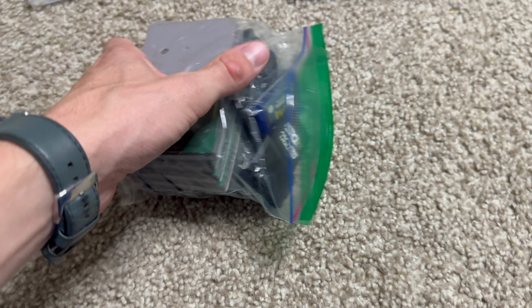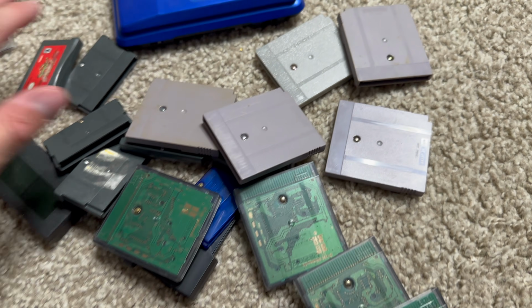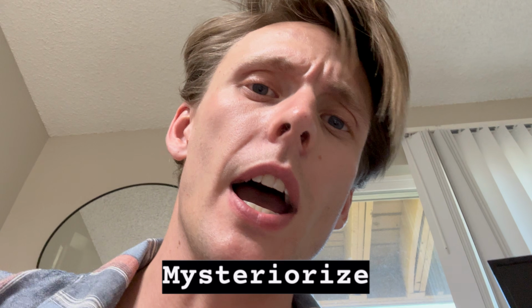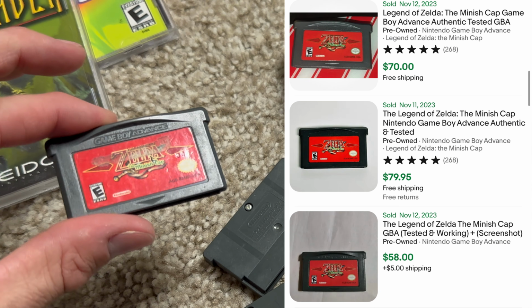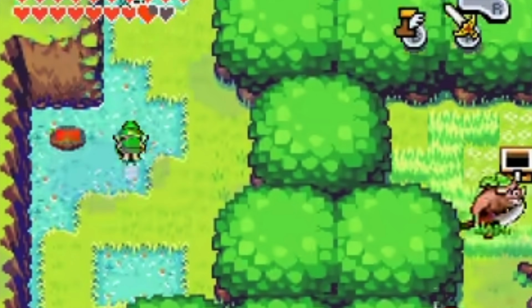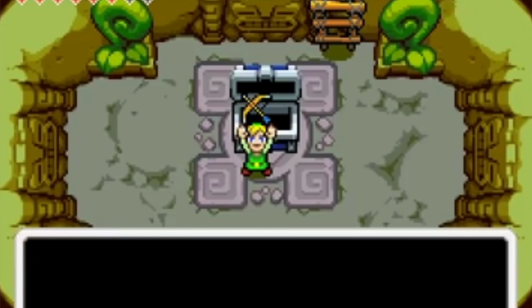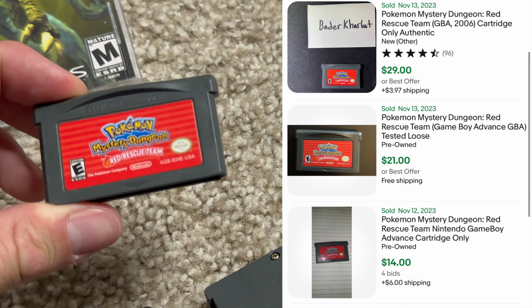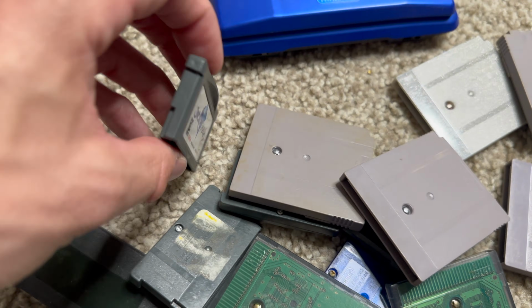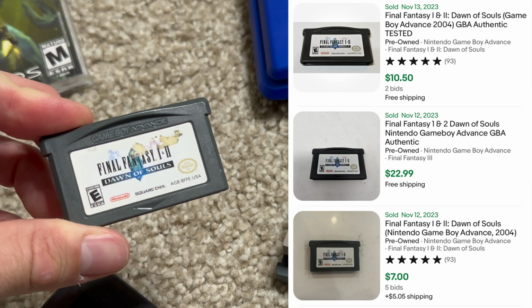Now let's see this fairy fountain of Game Boy. Oh, look at that. They perfectly went upside down so I can mysterize. Is that a word? Mysteriorize. No surprise here, Zelda Minish Cap. Now, I just got done playing this game about a month ago, and I really liked it. One of the best 2D Zelda games for sure. Surprise, we got Pokemon Mystery Dungeon, Red Rescue Team. Here's another one, Sword of Mana. Final Fantasy 1 and 2, Dawn of Souls.